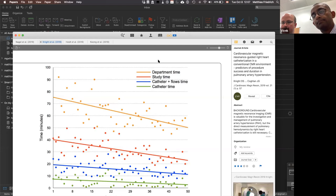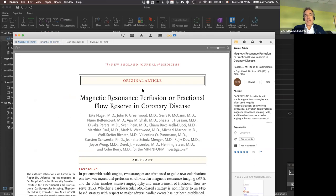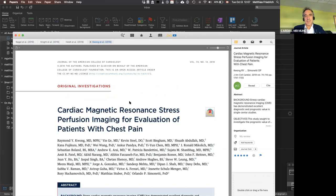Before we finish off, I just want to briefly mention that in 2 weeks, we'll discuss the two landmark papers that have been published on coronary perfusion. One is the MR-INFORM trial, and the other one is the SPINS trial that was also published just, I think, 10 days ago. Both landmark trials on first-pass MR perfusion.